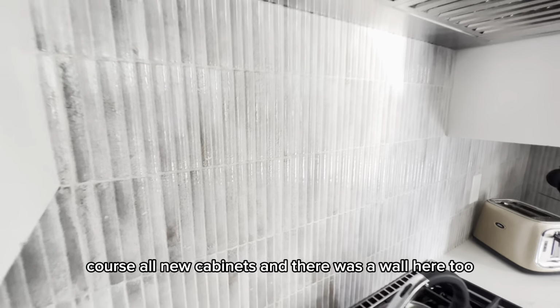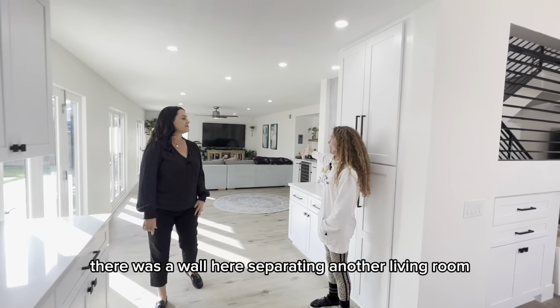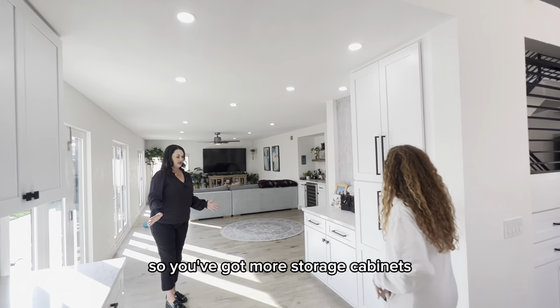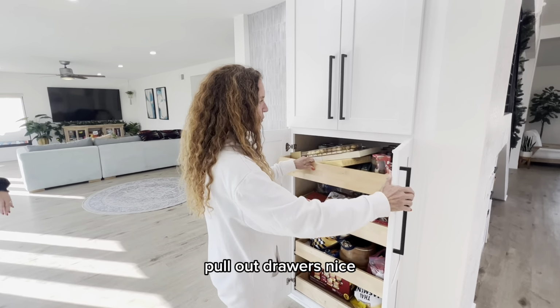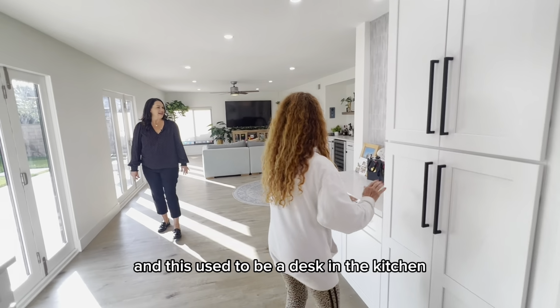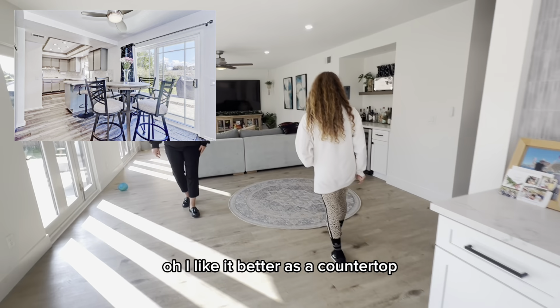Of course, all new cabinets. And there was a wall here too. Oh, that's right. There was a wall here separating another living room. And so with the wall knocked out, you've got more storage cabinets. Lots of cabinets with all the pull-outs. Pull-out drawers. Nice. And this used to be a desk in the kitchen. Oh, I like it better as a countertop.